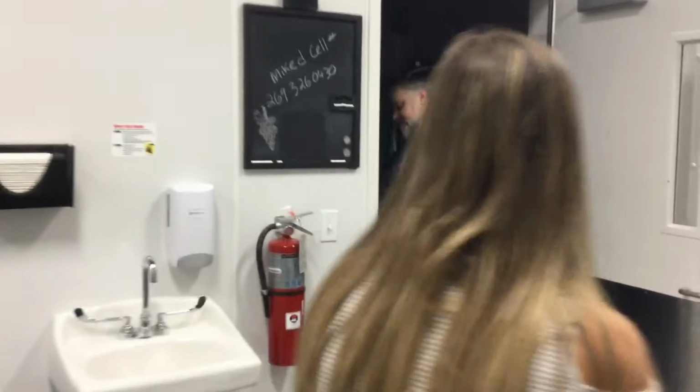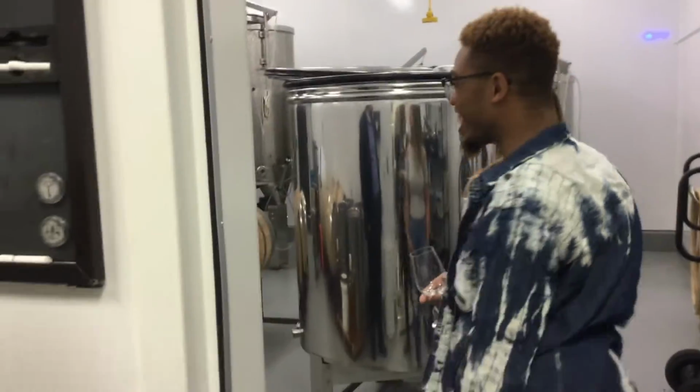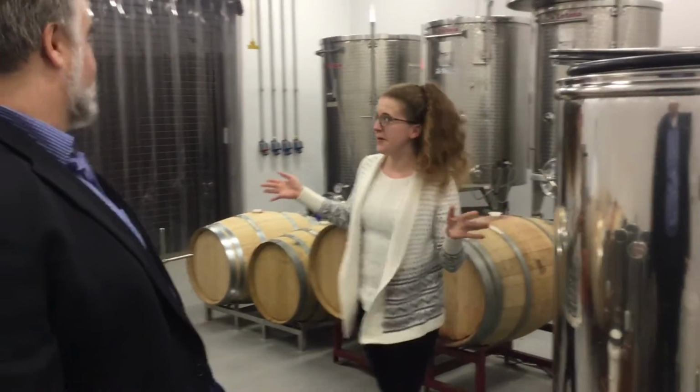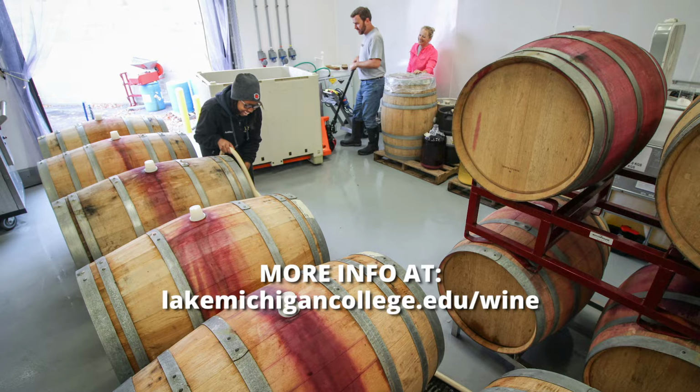I brought a cup just in case. Smells good. Yeah, so in here is where we're making our wine right now. Well, we will be having a new building soon. Ribbon cutting's in August, so I'm excited. Right now, this is where all the wine from Lake Michigan vendors is made. It's where we teach all the students everything we know.